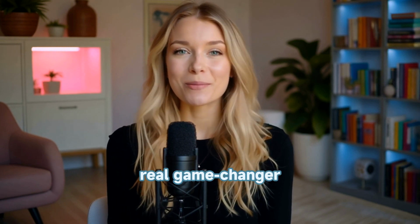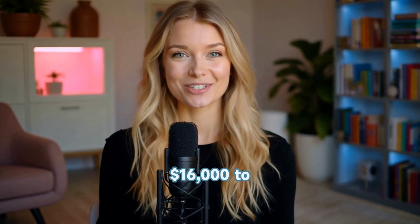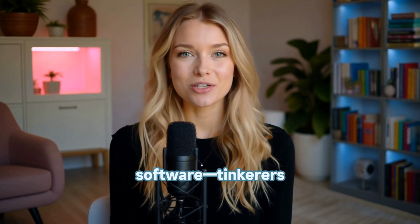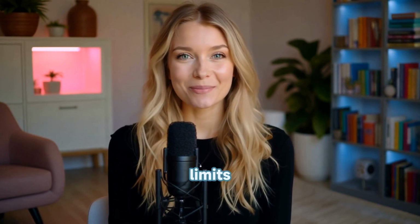But here's the real game changer. While rivals like Tesla's Optimus and Unitree's G1 cost anywhere from $16,000 to $30,000, Hope JR comes in at a fraction of the price. And because it's open source, you're not locked into any one company's software. Tinkerers, developers, and dreamers can all build, modify, and innovate without limits.